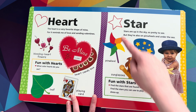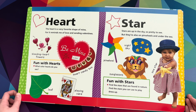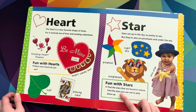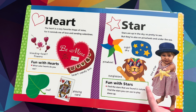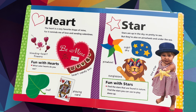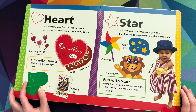What's this? Star. Stars are up in the sky. So pretty to see. But they're also on pinwheels and under the sea. Can you find the stars that are found in nature? Find the stars you can use to play dress up. Well, you can find the sea star in nature, and the night sky has stars, which is also nature, I guess. So there's that. To play dress up with, find the stars you can use to play dress up.